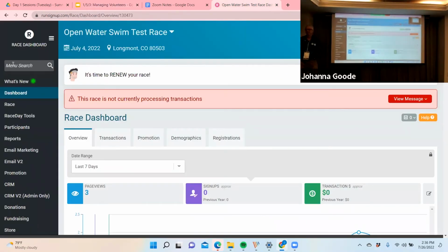Have you guys thought of a loyalty program for volunteers? Like if volunteers are volunteering multiple times for different types of races, if I want to see across the board, this volunteer has been here for 20 different races over the last 2 years. Have you thought of something like that?